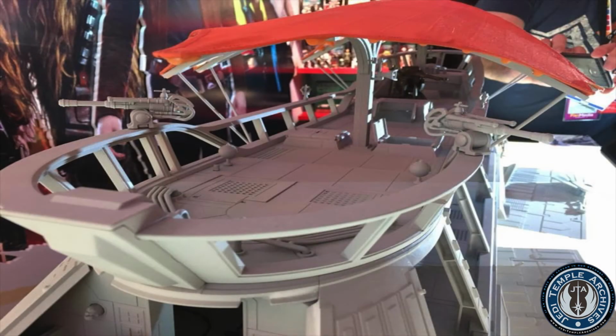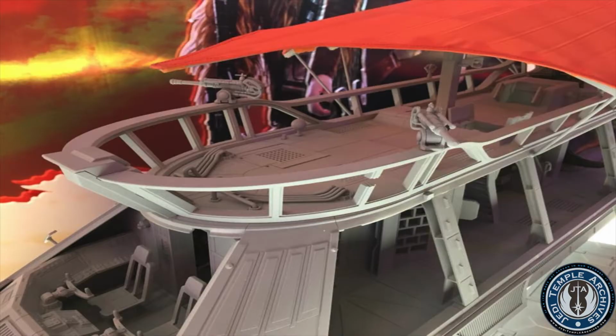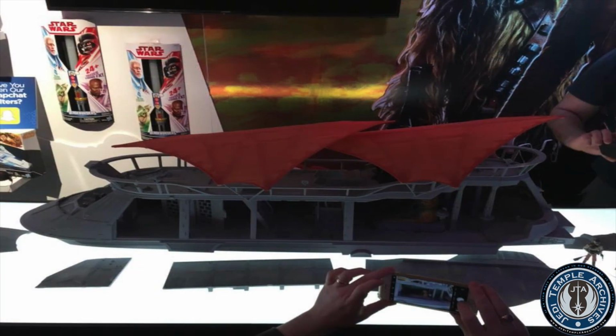The upper deck is super spacious with more guns on top of it. The cabin for the ship looks fantastic. There's so much space in that. It can hold 2 different pilots. Love the yokes and all of the buttons that they can push. This thing is going to be massive and beautiful. I don't know where I would put it, but I would display it with pride.